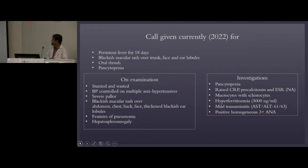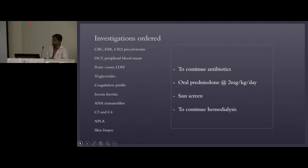Initial investigation revealed pancytopenia, raised CRP with procalcitonin. On peripheral blood smear, she had macrocytes and schistocytes. She had hyperferritinemia that was attributed to CKD, and mild transaminitis and positive homogeneous ANA. So the initial consideration was, is it a flare of SLE or is the child having autoimmune hemolytic anemia in the background of SLE? And also whether the child is having macrophage activation syndrome or not. So a battery of investigations was advised to confirm the diagnosis of lupus, autoimmune hemolytic anemia, as well as macrophage activation syndrome in the index child.